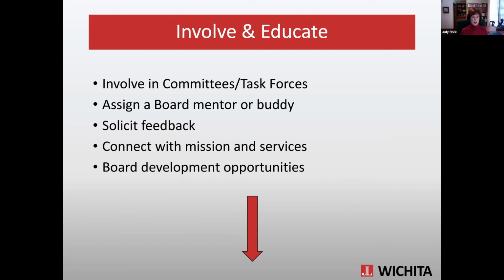Another strategy is assigning a board member a mentor or a buddy, and that person might check in with the new board member prior to a meeting and ask, do you have any questions on the materials that have been sent out, or explain what it's all about. And then after the meeting, the mentor might also check in and determine if the new member has any questions and solicit that person's feedback, because people want to feel valued.